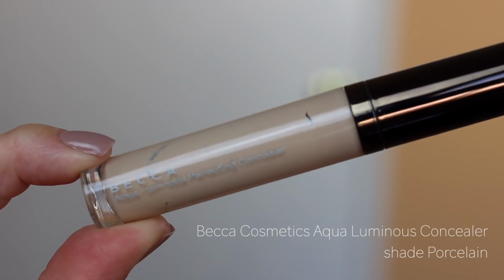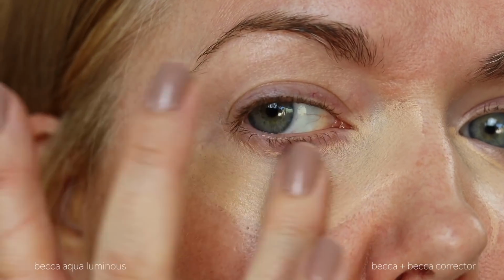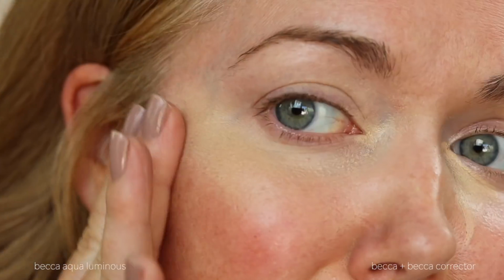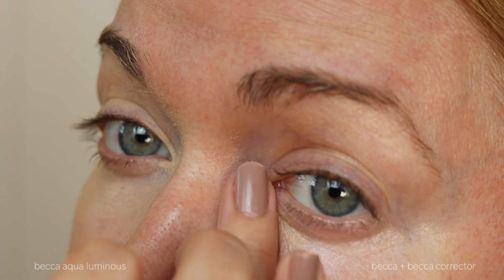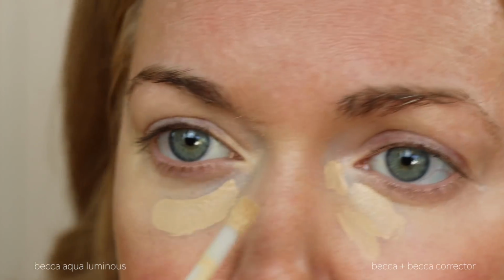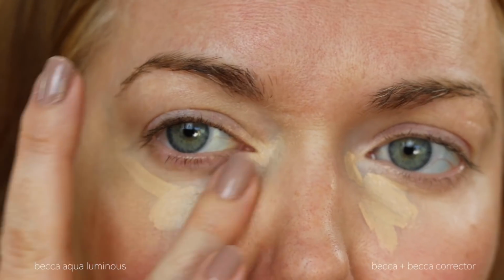Next up is the Becca Cosmetics Aqua Luminous Concealer, and this is available in 9 shades. I chose shade Porcelain, which is the lightest shade. Becca makes the corrector that I am obsessed with, so it is no surprise that I also love this concealer. It retails for $32. The formula is liquid, and the size is 0.18 ounce.